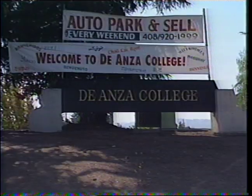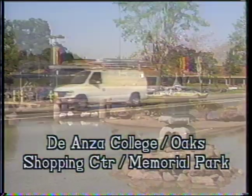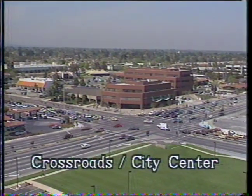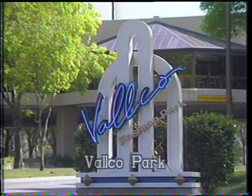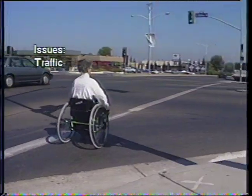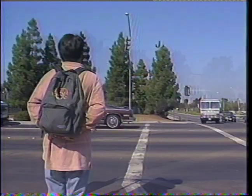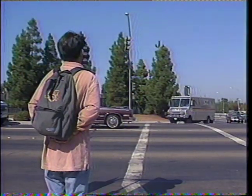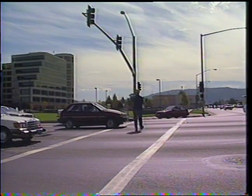3 focal areas exist along the boulevard: the De Anza College Oak Shopping Center Memorial Park focal area, the Crossroads City Center focal area at De Anza and Stevens Creek Boulevards, and the Vallco Park focal area. Pedestrian access to the commercial and office uses is deterred by high traffic levels, difficulty in crossing, and the wide width of the boulevard. Pedestrians may also be affected by the noise level at the street edge, which is the highest acceptable level permitted in the general plan.